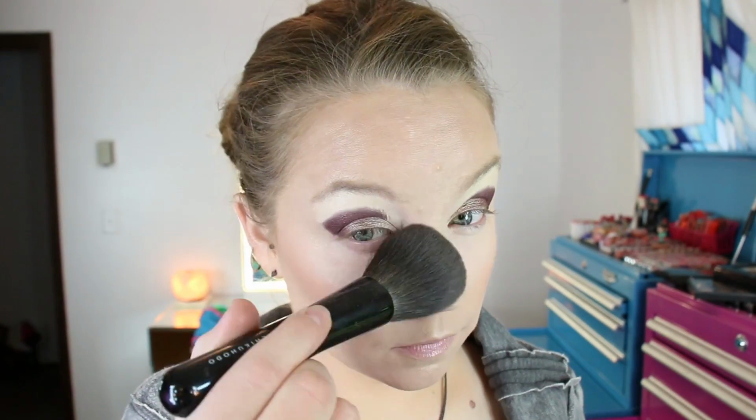Gonna brush off this fallout here. Using a Hakuhodo J5523, I'm gonna go into the center shade, which is called Shell. It's like a taupey matte color. And I'm gonna start blending out that maroon with that.